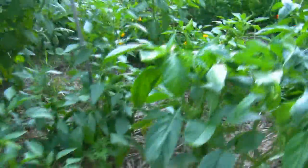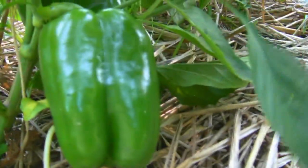On to the peppers proper. This is called Ozark Giant, and you can see those are very nice size bell peppers. And there's a lot of them here. I haven't pulled any of these yet because I wanted to see how big they get. And they're looking pretty good.